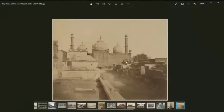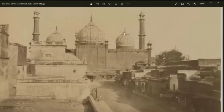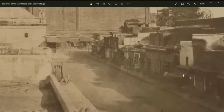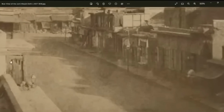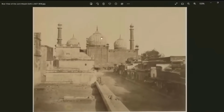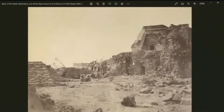Very cool stuff. This is 1857, rear view of the Jami Masjid, which is clearly this thing, I guess. Got our towers, our belfries, onion domes everywhere, massive building. And then down here, they could be masonry buildings, smaller ones, but clearly we've just got cloth, veranda type roofs here. Looks like someone here with a little wooden rack. So again, this scene and this tech doesn't match this, which is pretty much what I talk about a lot here on this channel.